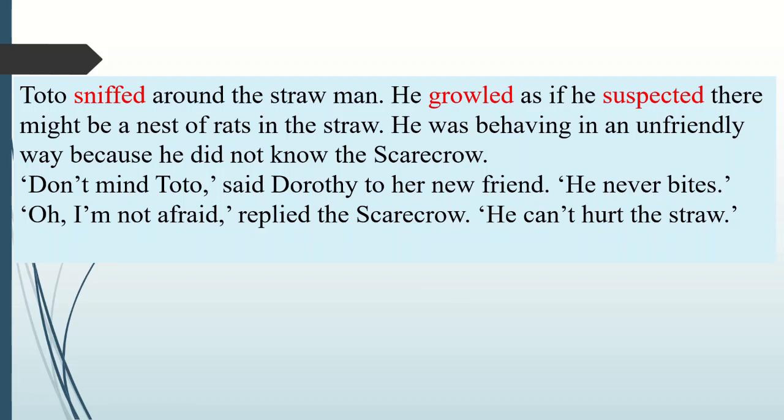Toto sniffed around the straw man. He growled as if he suspected there might be a nest of rats in the straw. He was behaving in an unfriendly way because he did not know the Scarecrow. "Don't mind Toto," said Dorothy to her new friend. "He never bites." "Oh, I'm not afraid," replied the Scarecrow. "He can't hurt the straws, right?"